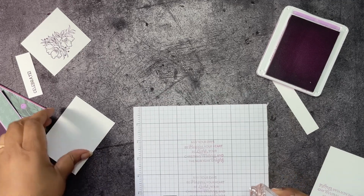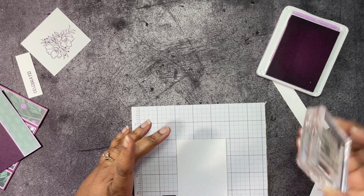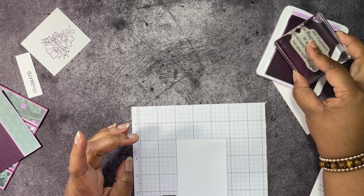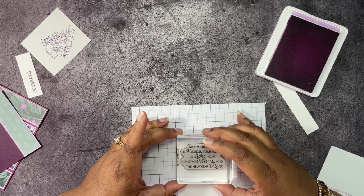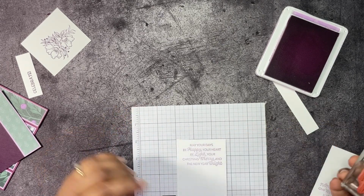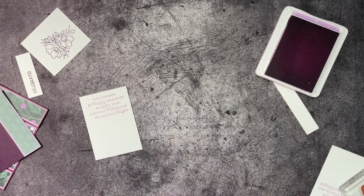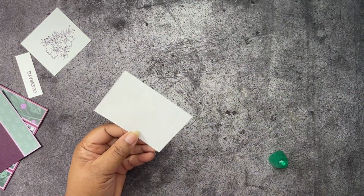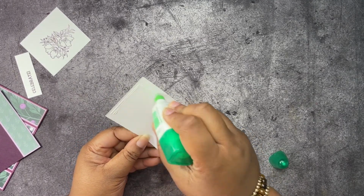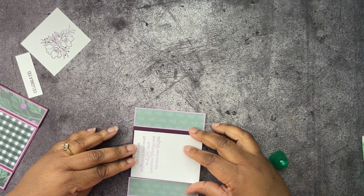That's pretty straight. So let's see if I can do that again. That doesn't look straight. Oh, I did it! Okay, finally. So now we can adhere this down. Oh, goodness. That was a lot of work. And we're just going to center this right in here.